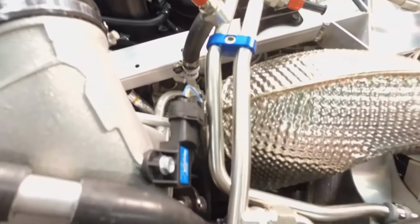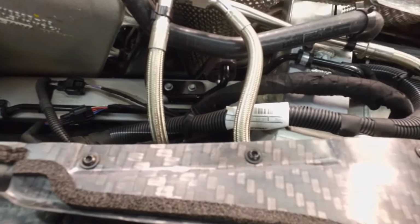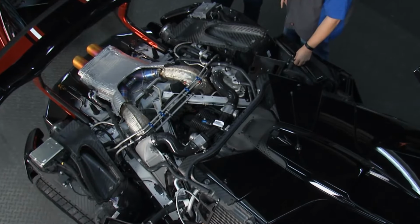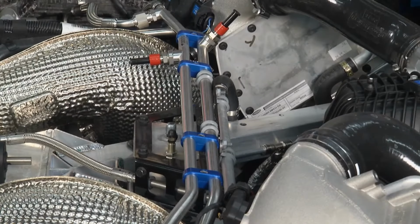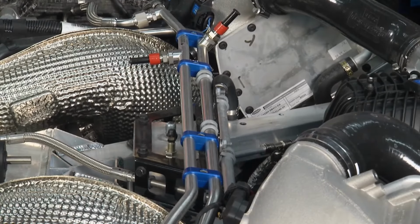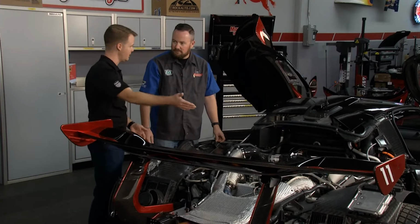This is hydraulics. This is the roll circuit. There's a front heave circuit and a rear heave circuit. The roll circuit ties each side to side and caddy corner. So instead of having a mechanical link left to right, it's all hydraulic. So there's a little bit more compliance. If you upset this side of the car, that side's not going to be upset.